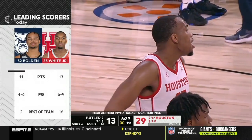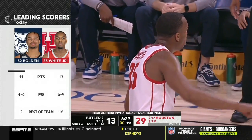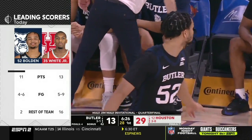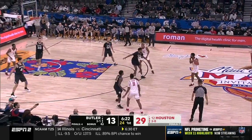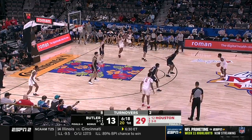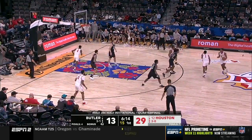Fabian White, Jr., has hit three threes already. He's the high scorer in the game with 13. Jair Bolden, three threes for Butler. Houston has turned Butler over eight times already in the game. It has turned those eight turnovers into 11 points as the Bulldogs show zone. 2-3 zone. I want to try to get in the gaps of this zone. This is such a good passing team.